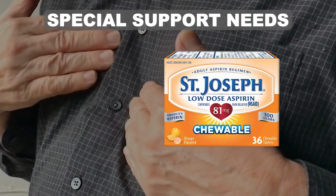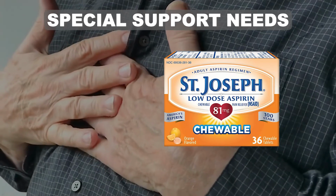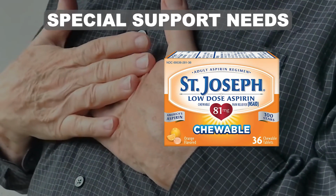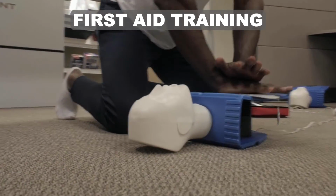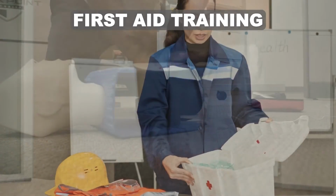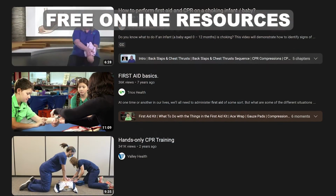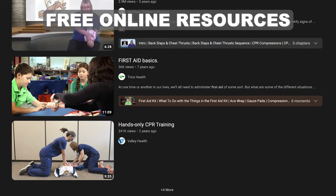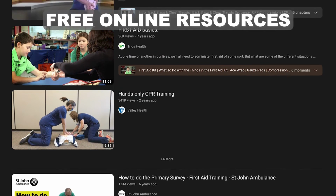Include chewable baby aspirin, which might be helpful to someone who has coronary artery disease, provided the person is not allergic to aspirin. It is valuable to receive proper training in trauma care and familiarize yourself with the correct use of all the equipment in your kit. Again, remember there are excellent online resources that provide basic trauma care instruction for free.